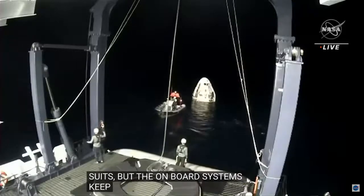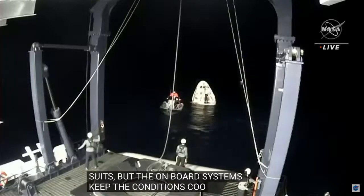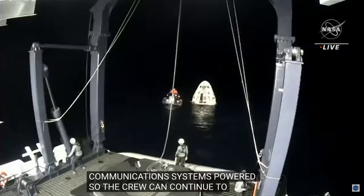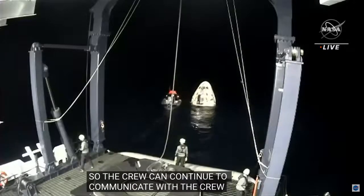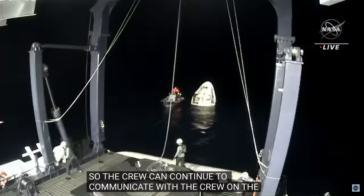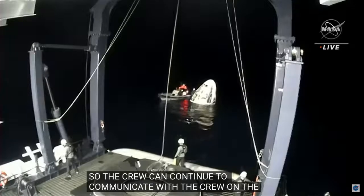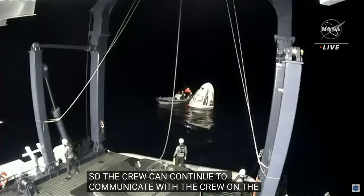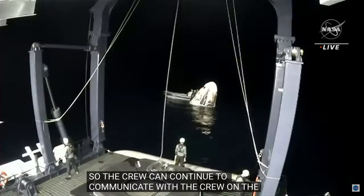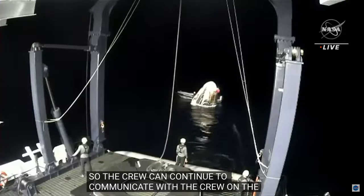SpaceX has 2 fast boats in the recovery fleet, which moved quickly to the splashdown point, and they have been joined by Go Navigator, which is the main recovery vessel on your screen now, and that has moved into position near the spacecraft. Those 2 fast boats have very specific roles. On first approach, the first is immediately focused on safety inspection of the capsule integrity and checking for any presence of those hypergolic propellant vapors we've been talking about, ensuring that it is safe for Go Navigator to approach the Dragon spacecraft.